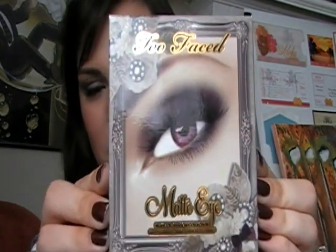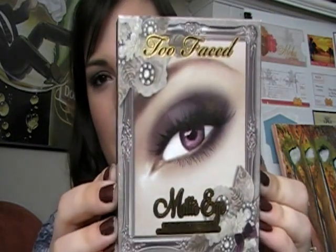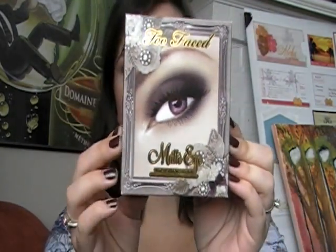So the first thing that I picked up was the Too Faced Matte Eyes Matte Eyeshadow Collection. I do have a few of these already. I have the Smoky Eye Palette, both of them. I have the Romantic Eye Palette, I have the Natural Eye, and the Naked Eye Palette. Wow, that seems like a lot. Clearly, I really like Too Faced shadows. I think it's a great product.